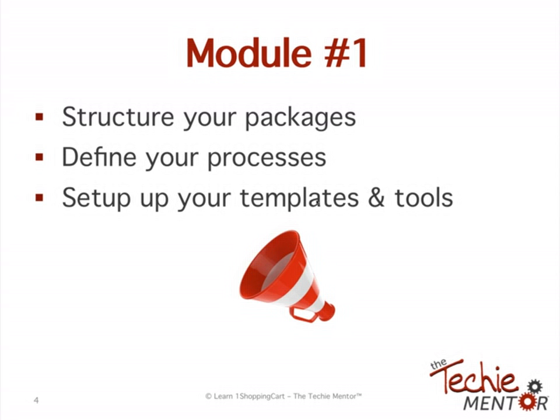And we'll come back and revisit this same module at the end of the course, because that way you've had a chance to actually go through One Shopping Cart and kind of get a better understanding of it, and maybe get a feel for what portions you want to work on. Maybe you decide you don't want to do the implementation. Maybe you only want to do the monthly management. Perfectly fine, your business, your choice.